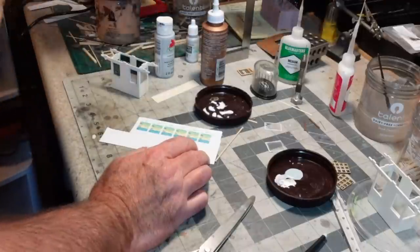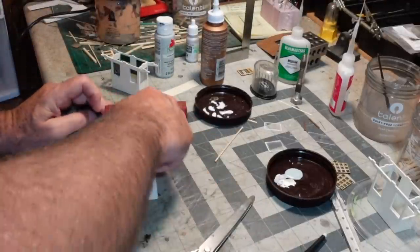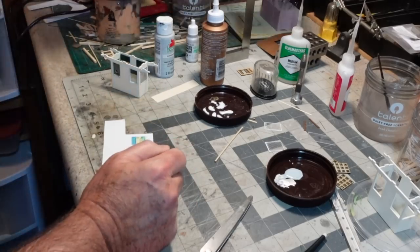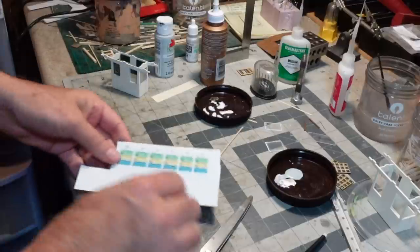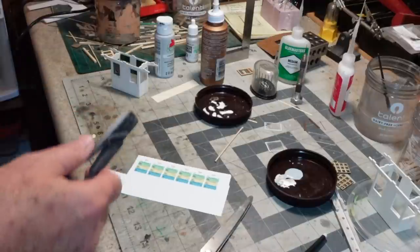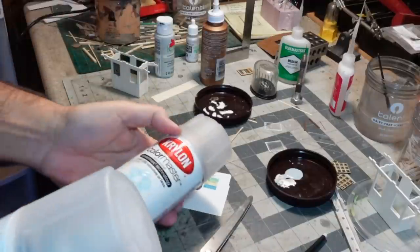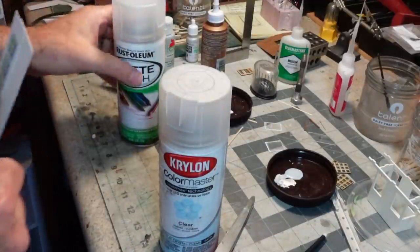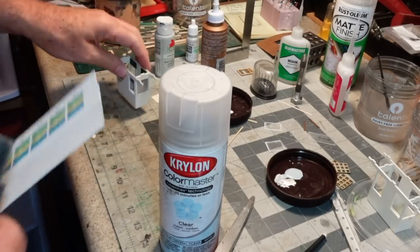And this just gives the sign some thickness. Makes it look more like they were painted on plywood, which I guess they were. My best guess is that they were. Now, before I cut these out, I'm actually going to spray them with a clear satin acrylic finish, which will protect the printout and also give it sort of the same level of gloss as the rest of the structure.